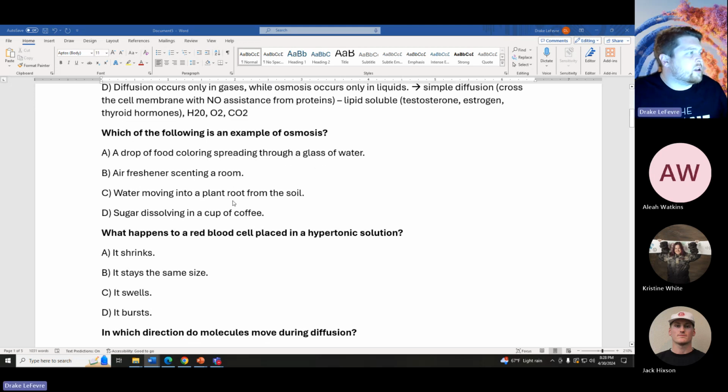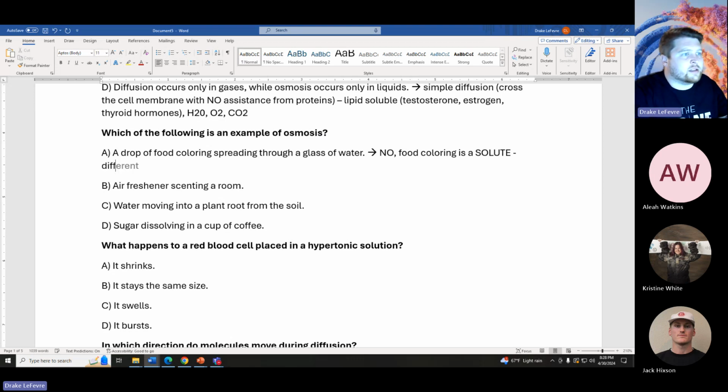Which of the following is an example of osmosis? A drop of food coloring spreading through a glass of water. Immediately, that's going to be a big no, because when food coloring goes into water, the food coloring is a solute, and if it's a solute, something mixed in, that is diffusion.